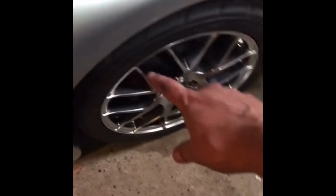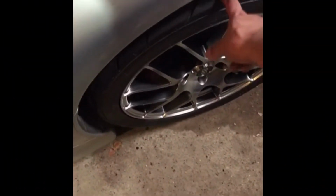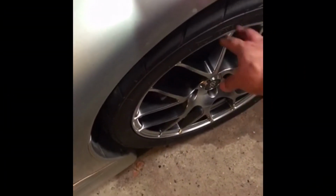They're really good actually. I went from Yokohama 808Rs to these 120 compound NS2Rs, and these are a little bit better than an 808R in my opinion. They definitely had more grip than an 808R, but some people say otherwise, but I disagree.